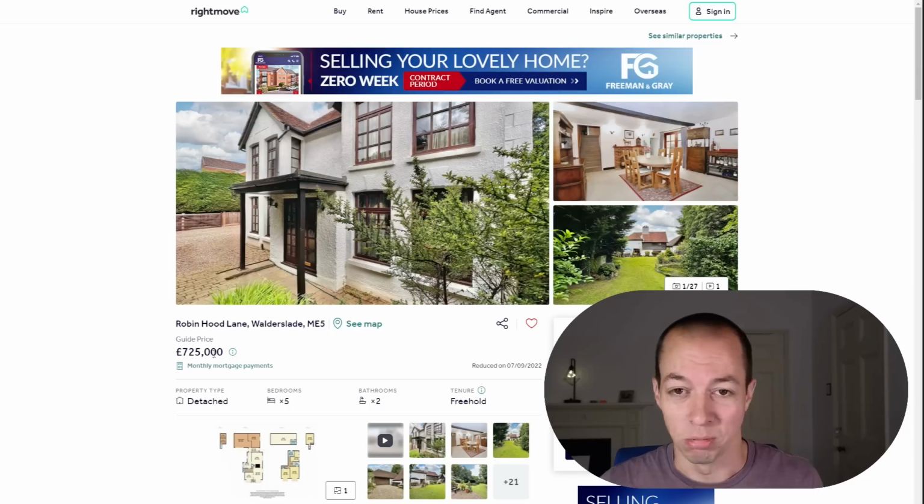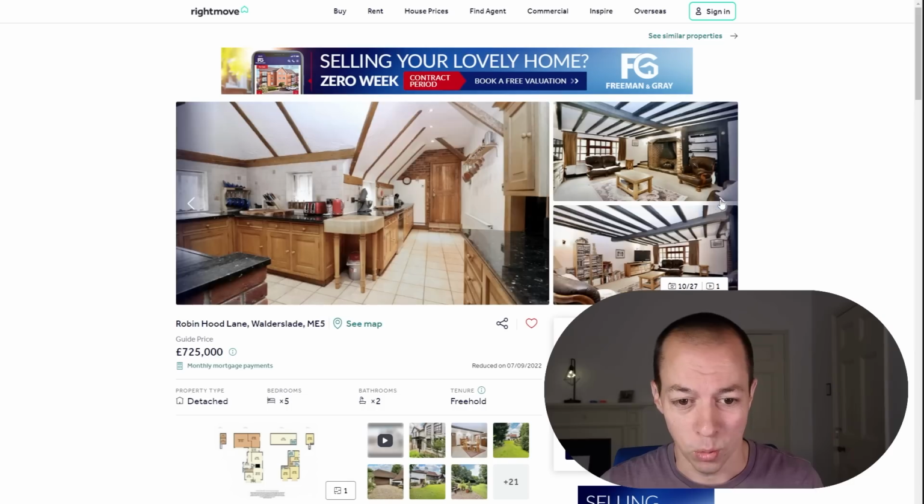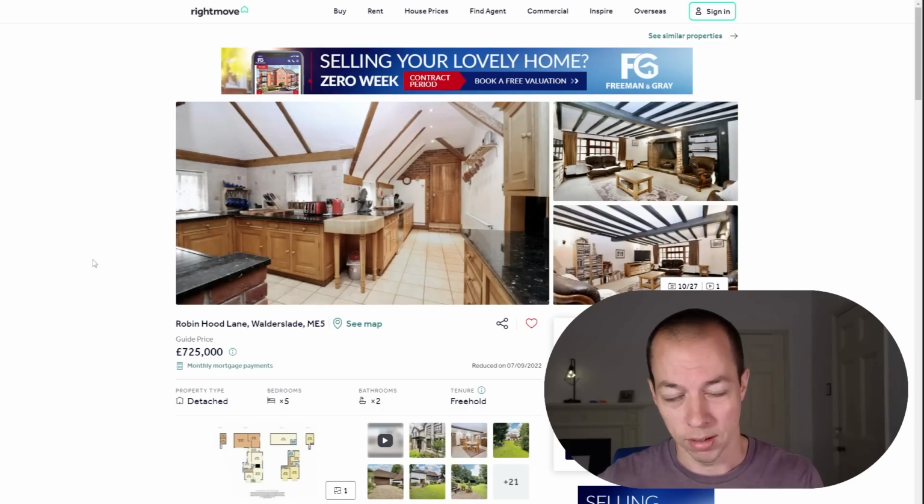Your price is wrong. You've got some things going against the property based on the location. Your price is wrong. Even if you change the main photo, you can tweak these all day long. It's not going to make any difference. The price, the value proposition just is not there for people that want to buy it. If the price is lower, people will trade off the other things, the other issues.